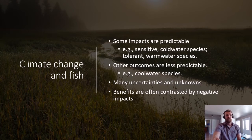It could actually benefit these species. They could be climate change winners. So other outcomes are less predictable, like with cool water species. The percids we talked about, walleye and yellow perch, we have these benefits that are potentially going to occur, but they're often contrasted by negative impacts as well.